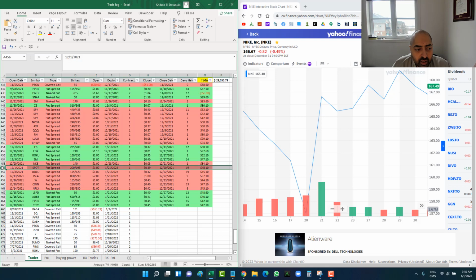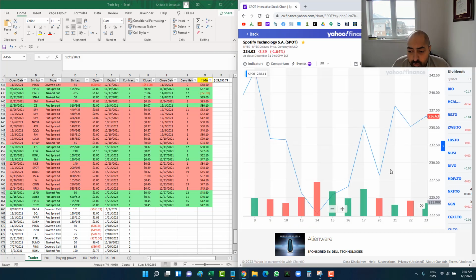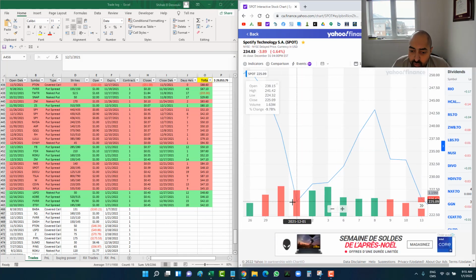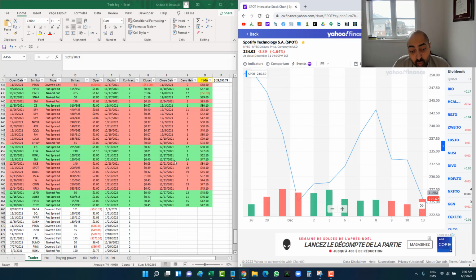Next up, I've got Spotify December 1st. So let's look up Spotify December 1st. So yeah, November 30th, December 1st is where all the stocks dropped. So Spotify had a low of 224. I opened a put spread at 200, 195 for $1. January 21st expiry, and then I closed it December 20th. So I closed it 19 days later for 39 cents, giving me a $48 net profit.